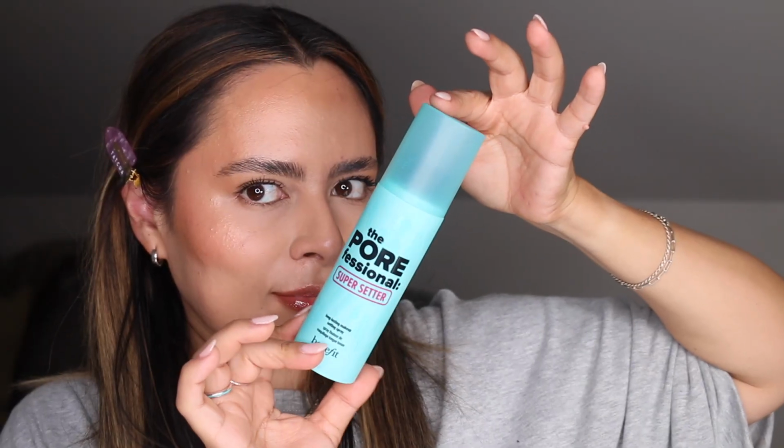Final product, of course, is the Benefit The Professional Super Setter Long Lasting Makeup Setting Spray. Obsessed with this. I have been using it for years. I have emptied a number of these since I saw the Alana Davis, I always say this, the Alana Davis, one of her makeup videos. I saw her use this and she looked flawless, so I added to cart. But now luckily Benefit sends me PR, so now I just get it.